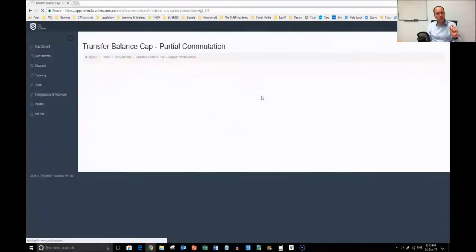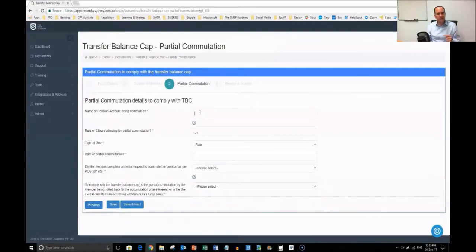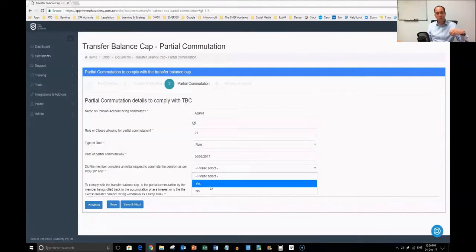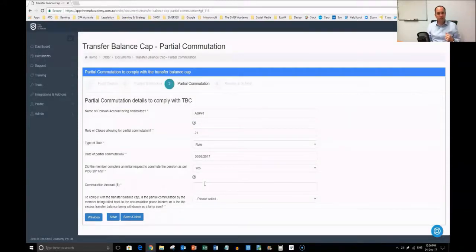So what we're looking to do in this situation is the second step. So what's the pension? We needed to work out which pension was being commuted, the rule that allows for it, the date of the commutation, and then you can see the next one. Did the member complete an initial request to commute the pension in accordance with the practical compliance guidance? If you select no, it will produce that initial document to ensure that it should have been done, in essence, before the 1st of July.